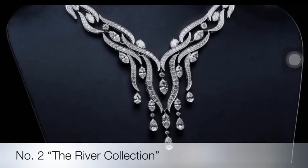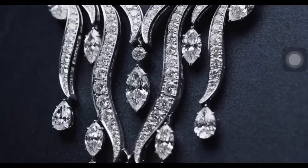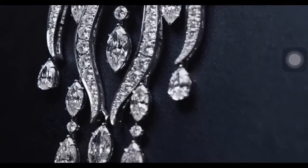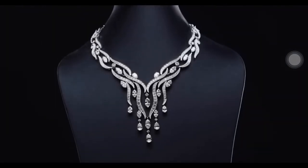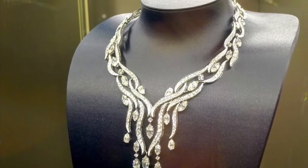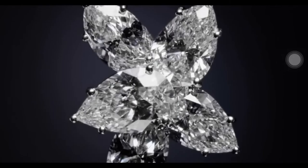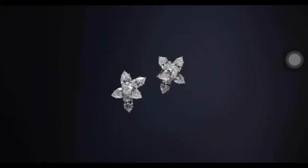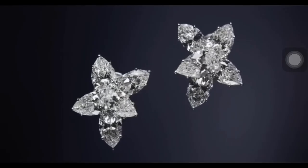The water collection is a discovery of the vast incarnations of water as it interacts with the natural world around it, focusing on its variations in color, movements, and form. Evoking the fluidity of tranquil rivers and streams, the river necklace features 469 marquise, pear-shaped, round brilliant diamonds, handset in platinum. An extraordinary example of timeless technique, this pair of diamond Winston earrings features 6 pear-shaped and 4 marquise-shaped diamonds weighing a total of 14.72 carats, set in platinum.